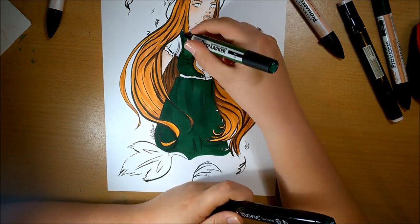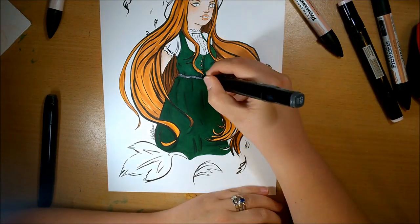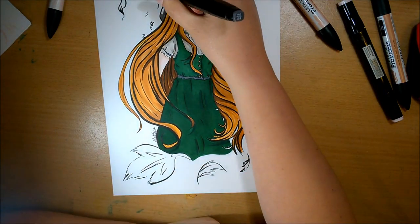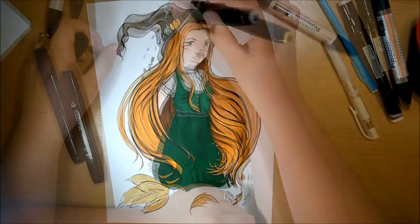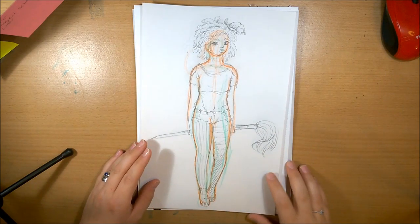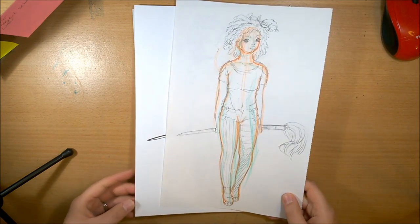So what you're seeing at the moment is the first prompt, which was seasonal witch, and for it I really wanted to follow the colour schemes, mainly of autumn, with the browns and the greens, like the colours changing in the leaves. And I used my Tinge, Mirage and Pro Markers to do this, and lined it with my Micron fineliners and Pentel brush pen. This next one was Urban Witch.